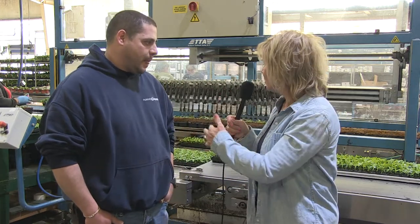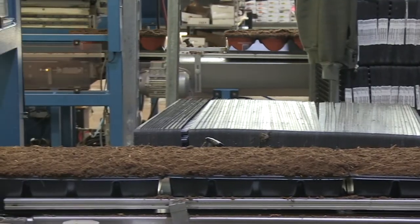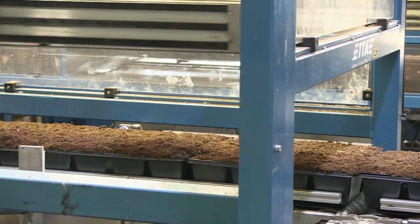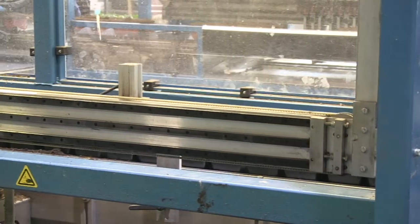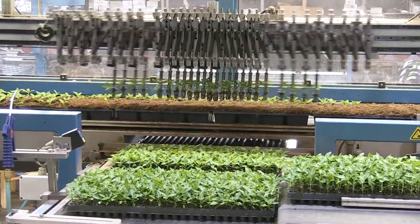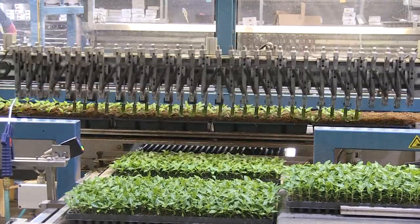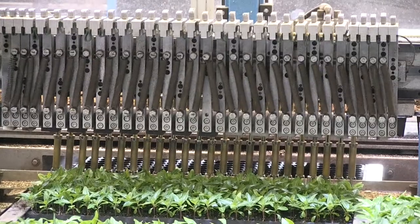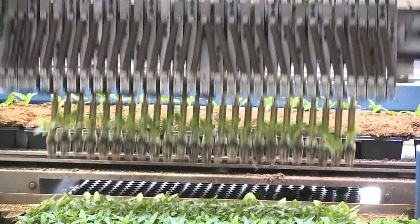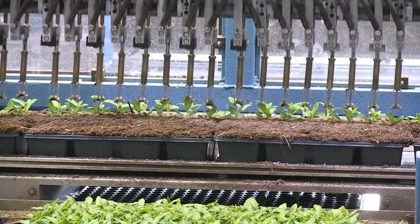So explain a little bit about what's happening right now. Well, the transplanter picks up from the trays and goes right into the 804 flats. This allows us to quickly get all the product out into the greenhouse so that it can be grown and then shipped out. So it's about a few weeks before it gets put into the other ones to go out to the stores, right? Yeah, in a couple of weeks it will be out in the greenhouse and then it's shipped right out.